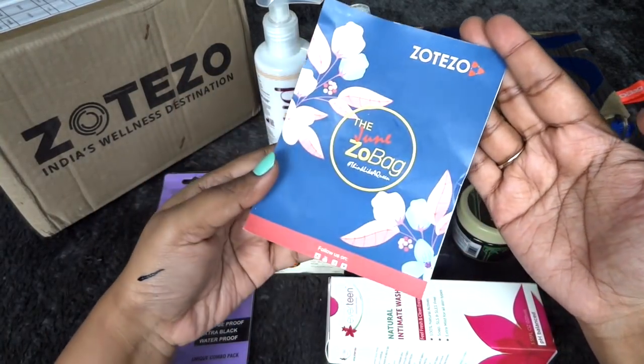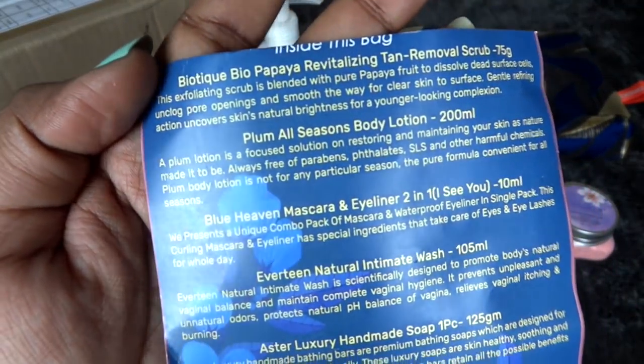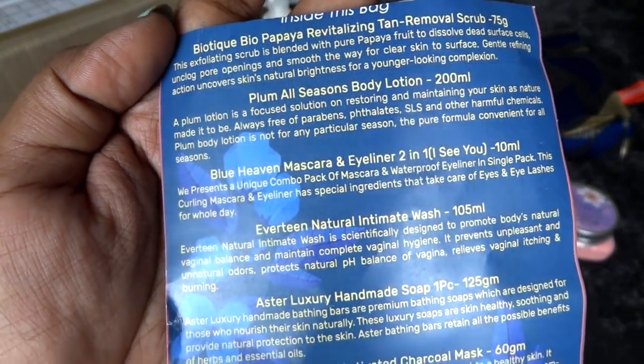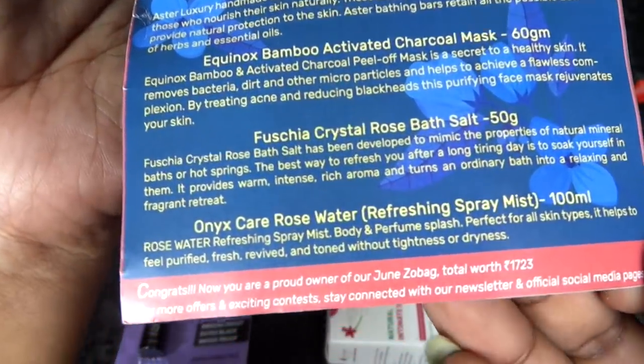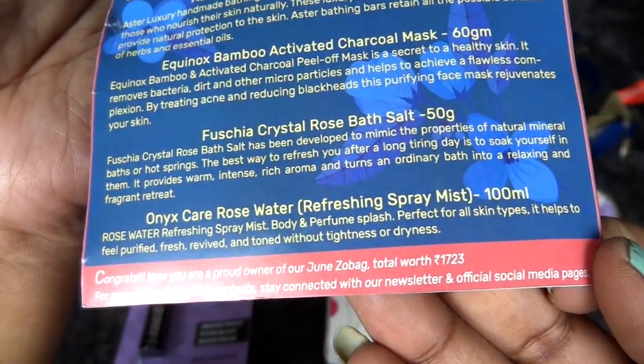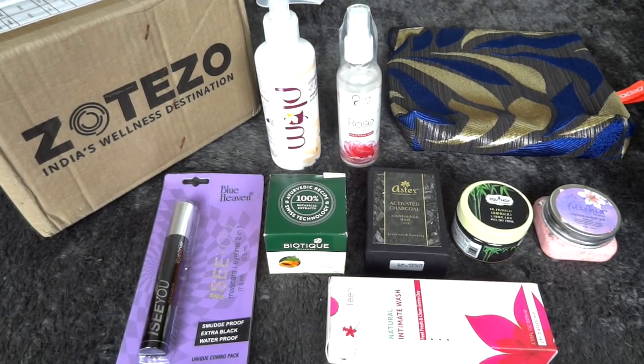We have got this info card as well. It says the June ZoBag, and here are all the products mentioned. So if you want, you can go through them one by one. We have all full size products and the total worth is 1723 rupees. All of these products are from brands which are not highly priced. They are genuinely priced, so the total worth might not seem extremely high compared to the bag price like we see in some of the subscription boxes.